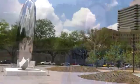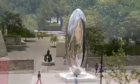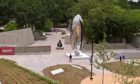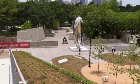Now, we're all Houston proud here. We're not going to let Chicago get the best of us. There has been an art-friendly contest, frenemies between Houston and the city of Chicago, revolving around a sculpture called the Bean, specifically Anish Kapoor's sculpture in Millennium Park in Chicago.